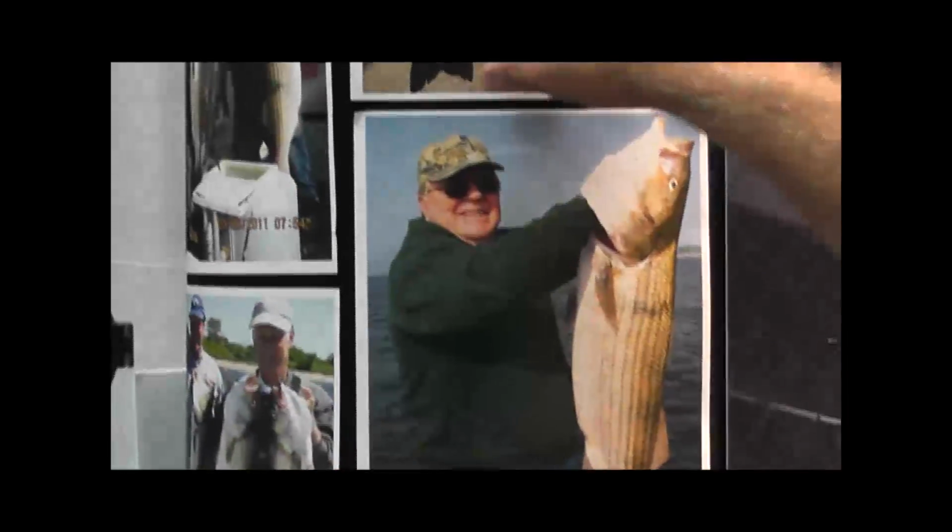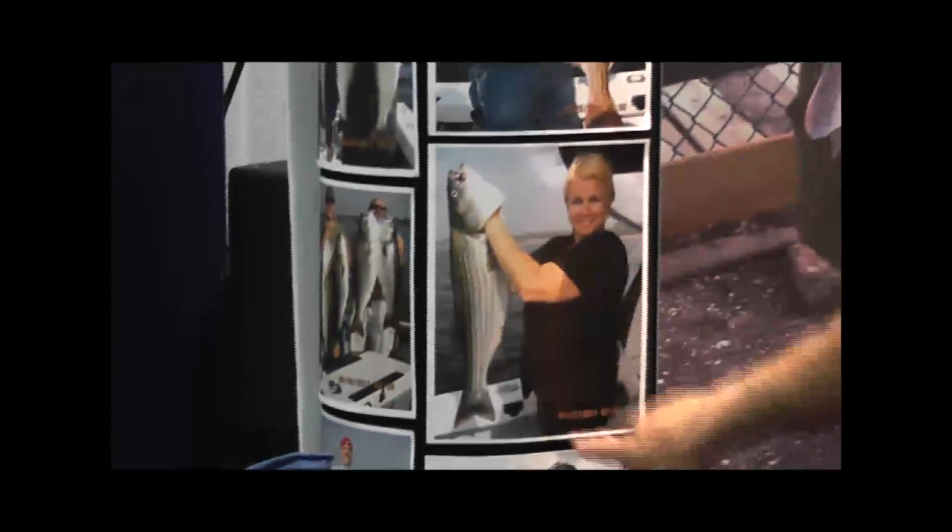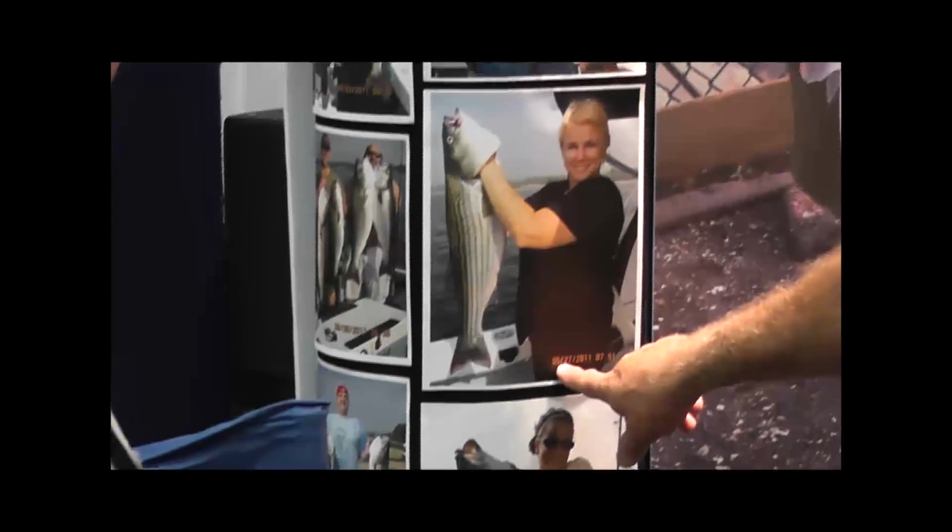You can see that. These dark ones are resident fish for Staten Island area in Raritan Bay. Blackbacks. This one here is a little iffy. I would say that that's a migratory, and the time of year kind of pretty much tells you the same thing. This is non-migratory.